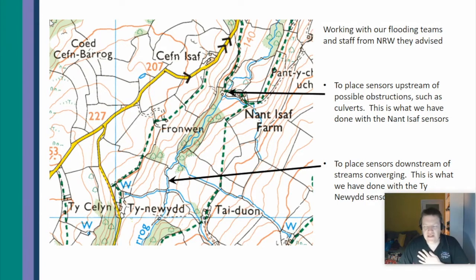I work in the IT section. I don't have any specific knowledge on the flooding side of things, so I've been told to place sensors on the upstream side of possible obstructions, such as culverts. So we've placed the sensors this side of the bridge rather than that side of the bridge. Where there are streams converging, we've been advised to place the sensors downstream of streams converging. So we've placed a sensor here, and that's the T Newydd location.